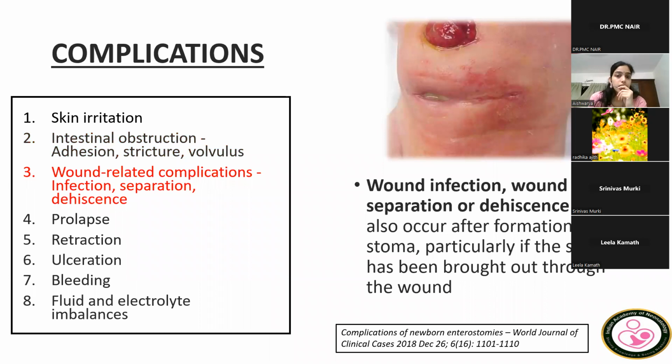Wound-related complications, wound infection, wound separation, or dehiscence. They may also occur after the formation of a stoma, particularly if the stoma has been brought out through the wound.